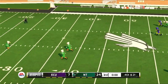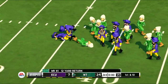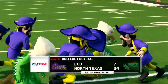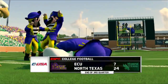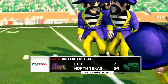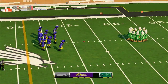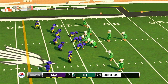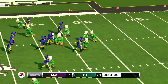They get this one off, and it's a beauty. He gets out to about the 38-yard line. So with one quarter remaining, the Mean Green in front, 24-7. Back in this very pivotal fourth quarter, both teams are well aware that a score on this drive is going to create an almost insurmountable lead. This defense has really got to step it up and make a stop.